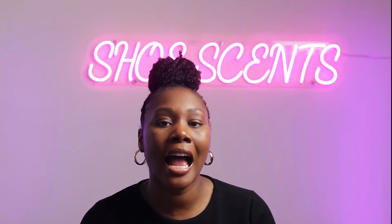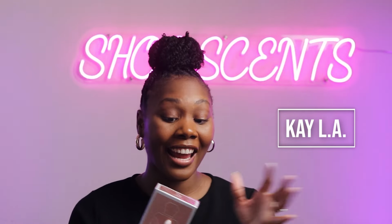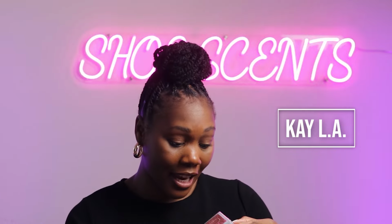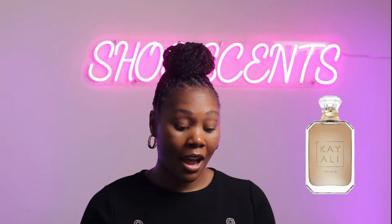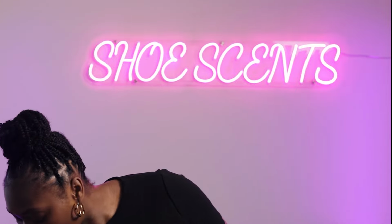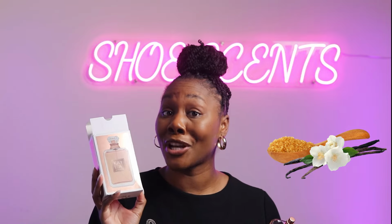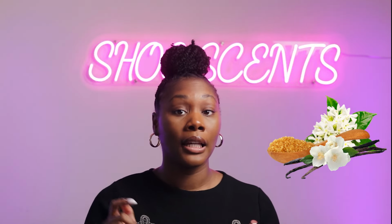I was super excited about smelling this one because what else are you trying to give me with this fragrance? And this one is Kayla, K-L-A, which is clearly giving Kayali. And by the bottle, it's clearly giving Vanilla 28. So I was like, let me see what this is smelling like. Okay, so this is KLA. And I really want to see, does this smell like Vanilla 28? Let me see what notes are on here. We do have notes, and it does say vanilla orchid, brown sugar, and jasmine. So those are definitely notes that are in Kayali's Vanilla 28.